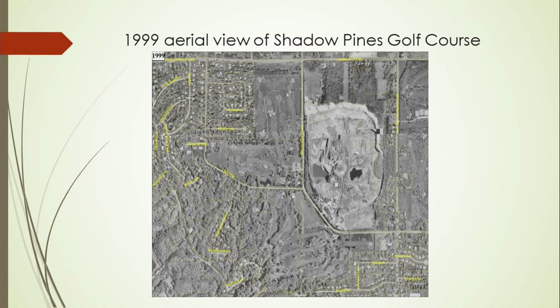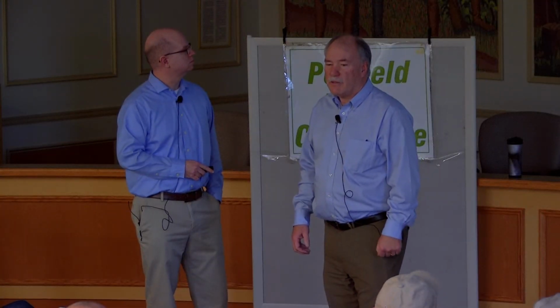1999, we jumped ahead because not much happened after 1980 other than the fact that the golf course was developed. In 1999, the golf course was in full swing. It shows the outline of the holes all throughout the property. And you can see there was a lot of tree loss on that property, particularly on the north part of the property on the front 9 along Scribner Road. That was taken out and then replanted to accommodate the holes.